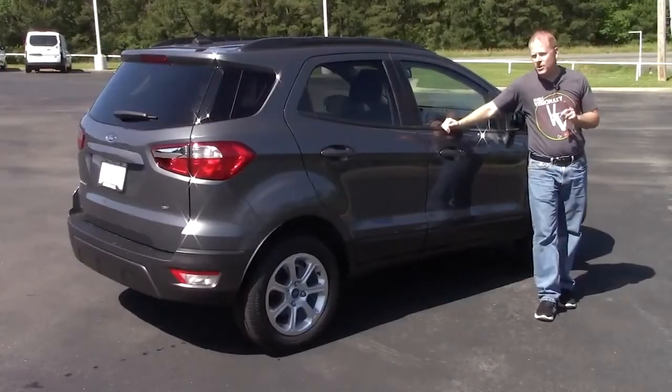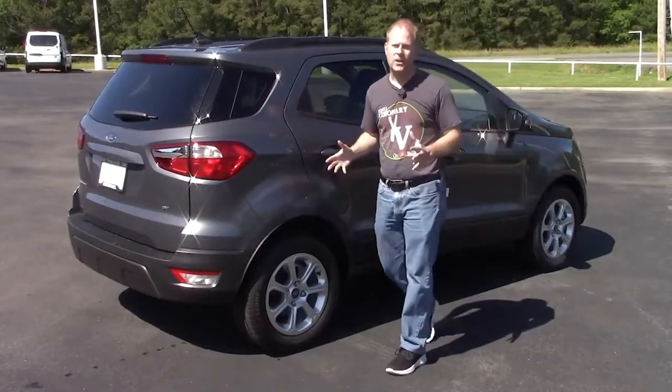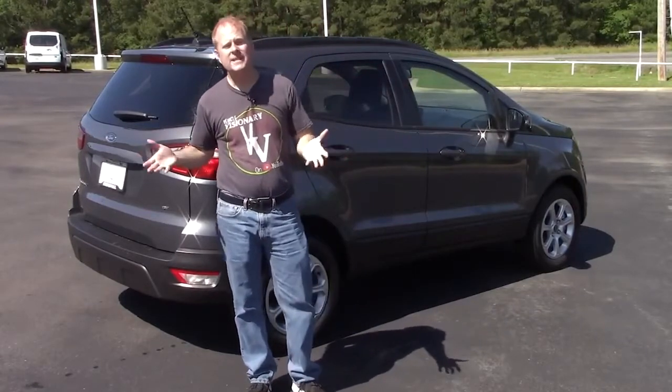And before anybody blows up the comments section asking, what does the underside of an EcoSport look like? Okay, nobody's likely to even ask, but in case you're curious, here you go.